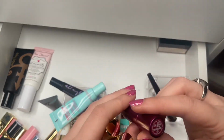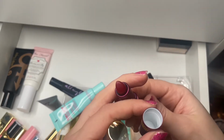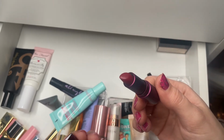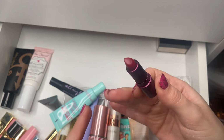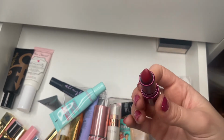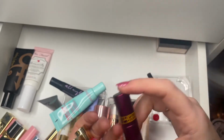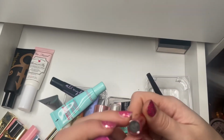Then from Lipstick Queen, this is in Medieval. And this turns to like your perfect berry. And that's something with all of the Lipstick Queen formulas. The balms like this, they turn into your perfect shade of pink or your perfect shade of peach or your perfect shade of berry. And that is one thing that I love about them. They are also so, so comfortable. I have a few full size Lipstick Queens and they're all great.